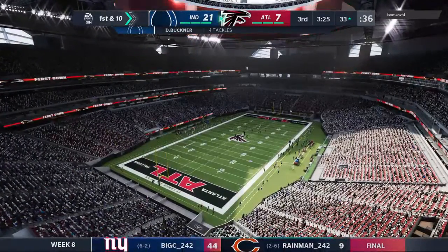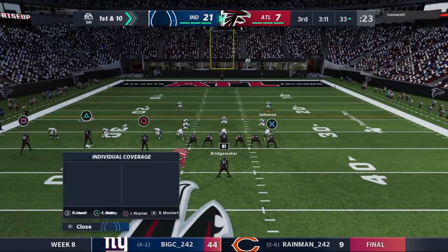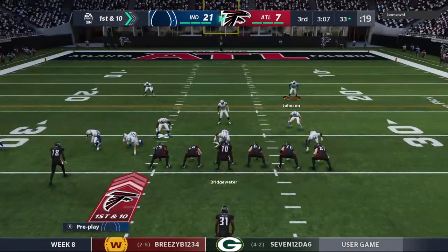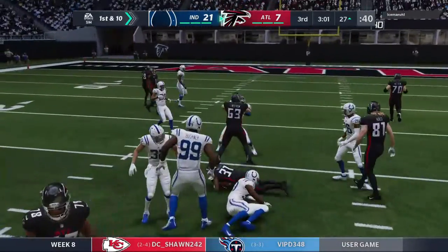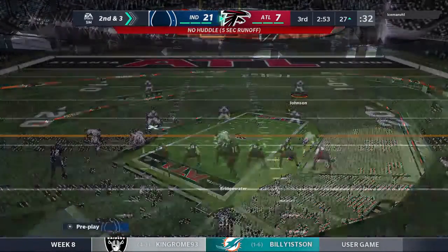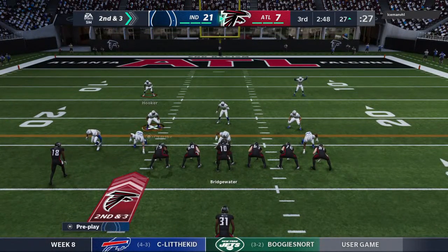Not too many offenses want to turn down long drives, but when you're down what they are, they've got to pay it off with some points. On 1st and 10, it's Mostert. And he's going to get 7 out of this before being taken down at the 27. So they'll come up after the gain of 7 on a 2nd and 3.